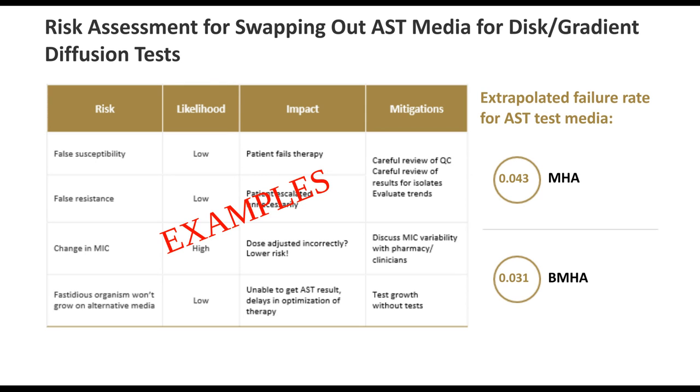Other types of things that we might see happen, if I jump down to changes in the MIC, well, subtle changes in our MICs might happen with a higher likelihood. And the impact on the patient could be, maybe if you have a stewardship team that's really nuancing that MIC in the dose, they may be adjusting the dose incorrectly. And this is a lower risk, and so it would be just important to discuss MIC variability, not just in this time, but as a whole with your pharmacy and clinicians, et cetera.